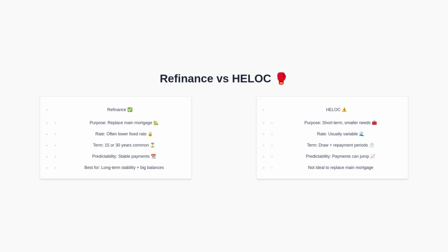Here's the key distinction. A standard refinance is typically the right tool for replacing your primary mortgage. It can offer a lower fixed rate over a known term, commonly 15 or 30 years, delivering predictable payments. By contrast, a HELOC is generally best for smaller, short-term financing needs. It's usually variable and can expose you to payment shocks, which is the opposite of what retirees need. In short, for the main mortgage, focus on a refinance, not a HELOC.